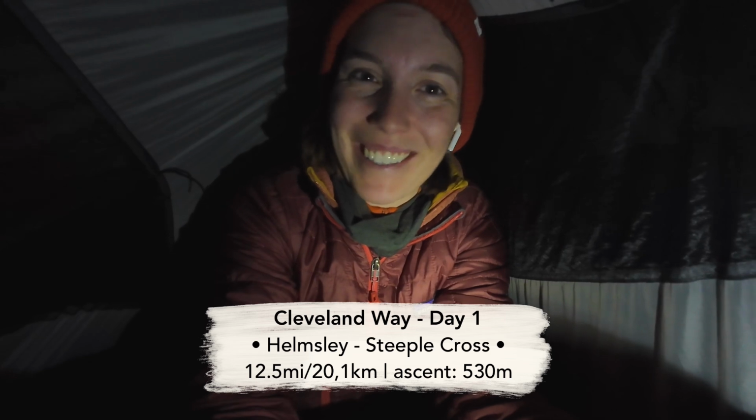It was a bit of a rough start with the shooting noises and the trail being really muddy in the first part, but it definitely got better in the second part. It was really nice to slowly walk up to the moors. The views have been really stunning. I really enjoyed especially the second part of today, and I'm really excited to see more of the moors tomorrow. So see you then. Good night.